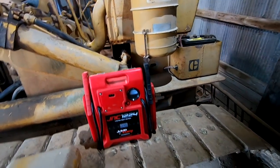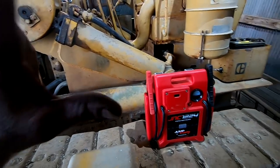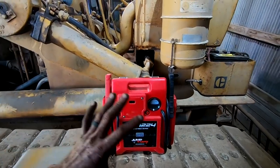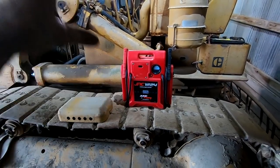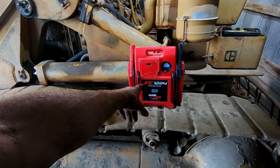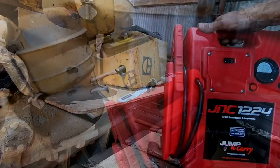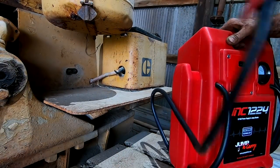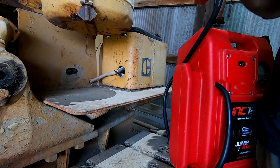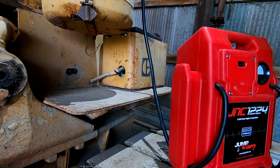If you have a need for a jumper pack, I am telling you, the Jump and Carry ones are built over and above everything else. Because I don't want to say I abuse them, because I really do take care of them, but I use them hard. And I've got a few of these Jump and Carry 1224s. Wouldn't be without them. So we're gonna hook one of these up to the pony motor. Even though I know it's a 6-volt system, it'll be fine, 12 volts short term. And we're gonna bump it over.